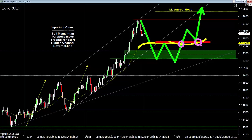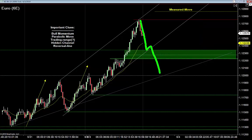But what about that parabolic move? What if it really collapses down? Then what do we do, right? If this thing goes rocket ship up, and then rocket ship back down, pardon the French.